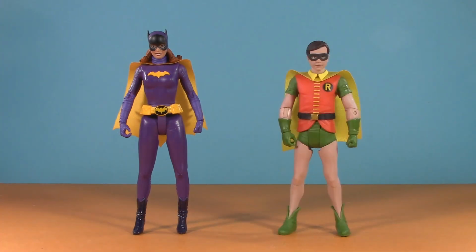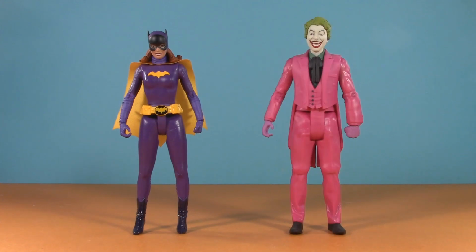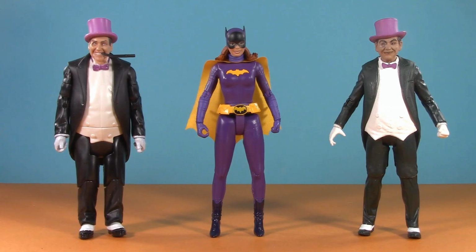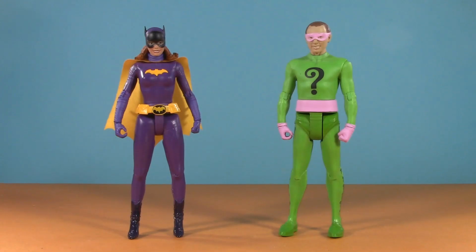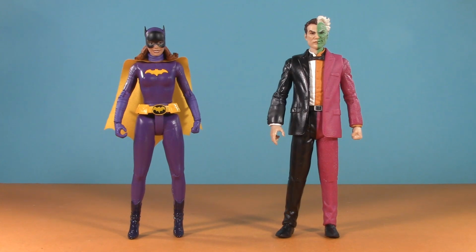Back to McFarlane, and here's Robin the Boy Wonder, Cesar Romero's Joker, Burgess Meredith Penguins by both Mattel and McFarlane, Julie Newmar and Eartha Kitt versions of Catwoman. Eartha Kitt's the Catwoman that Batgirl played alongside in the TV show. And then we have Frank Gorshin, who I think is the best live-action Riddler, and Two-Face from the comic book series, but also kind of inspired by the animated movie.